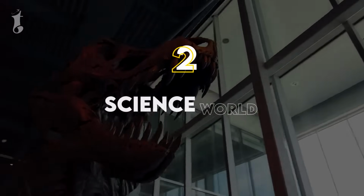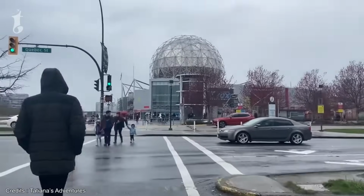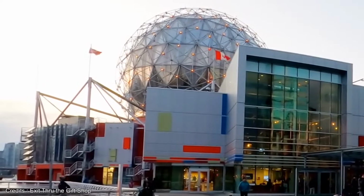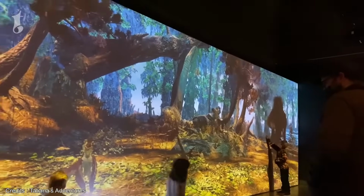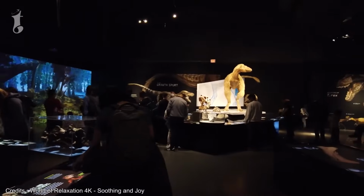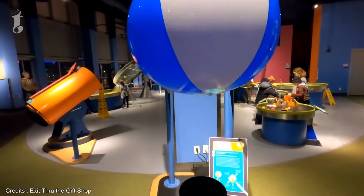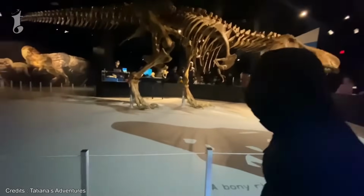Number 2. Science World. Coming in at number 2 is Science World, a place where science truly comes to life. With its iconic geodesic dome, Science World is one of Vancouver's most recognizable landmarks, and it's packed with fun, interactive exhibits for both kids and adults. Whether you're fascinated by space, technology, or biology, there's something here for everyone.